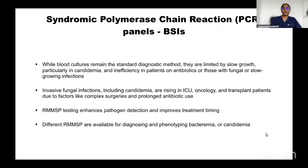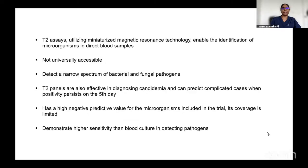These panels are becoming more used. We have the specific rapid diagnostic panels. Testing enhances the pathogen detection and also improves the treatment timing. Different panels are available for diagnosing and phenotyping bacteremia and also candidemia.